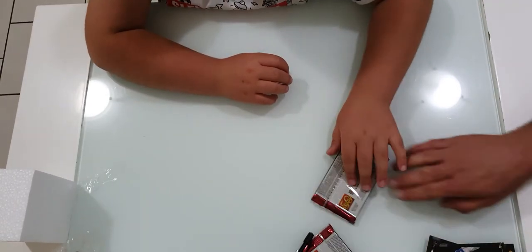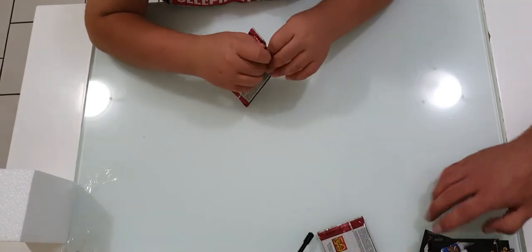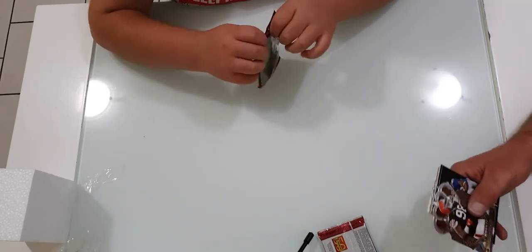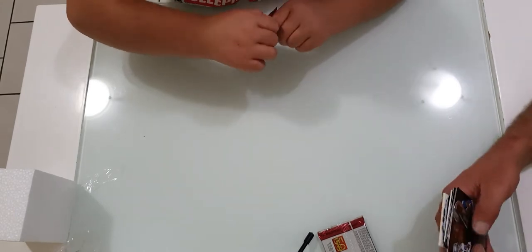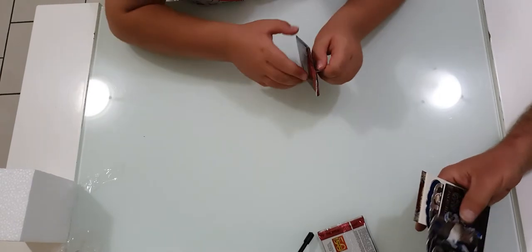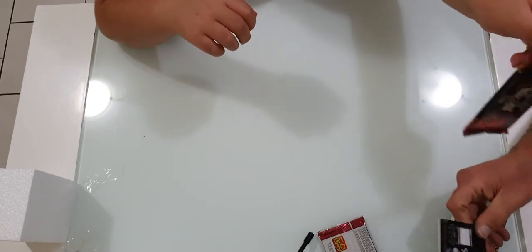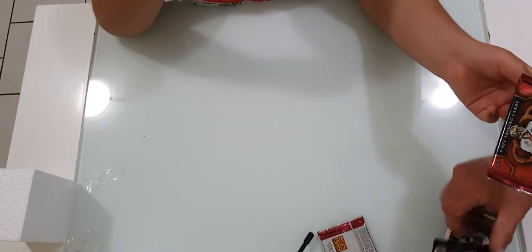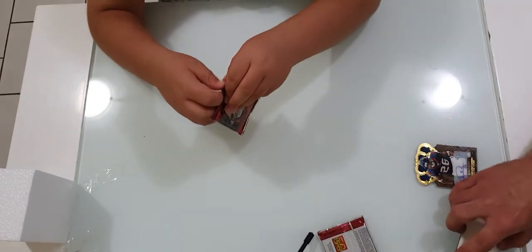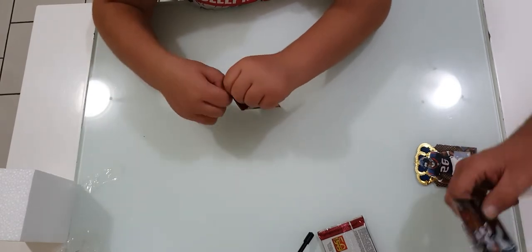Alright, get me a pack. Is that the last pack? Yep, there's only four packs. I hope we get a Patriot. We haven't got a Patriot the whole box. Hopefully we get at least one. Where's that patch? Is that patch numbered? Probably not. No, it's not. But that other card was numbered. The signature card's numbered, and that other one was numbered.